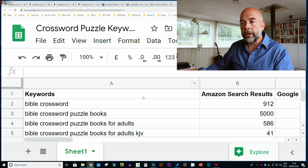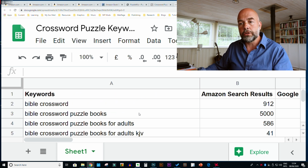If you're just starting out, then you could just follow the method that I've shown you, create exactly the same keyword list that I've created. And I'll show you how I'd use them. So I'll just take this keyword list that I produced, and we're going to say I was going to produce a book on Bible crosswords.